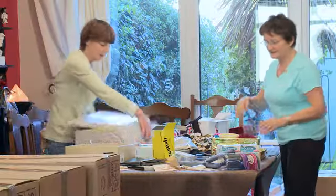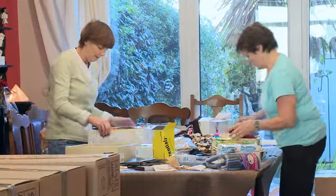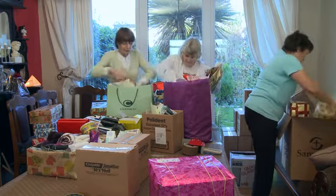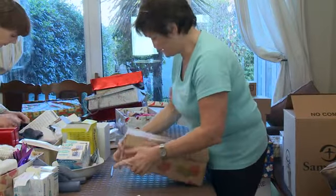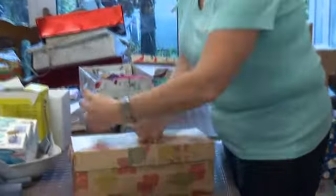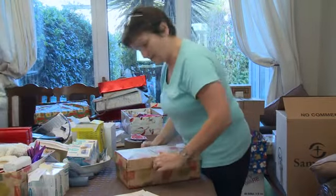People here are very generous. They think in terms of, for instance, do you have a granny? Do you have a granddad? Do they live on their own? Have they anyone who cares for them? So this one here has a nice silver band around it, and we will follow this box all the way through till it is handed over to a lady somewhere in Belarus.